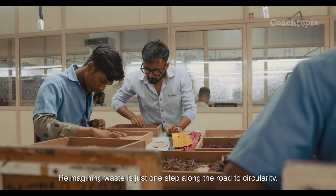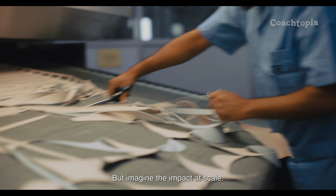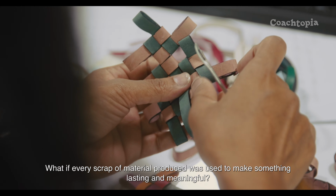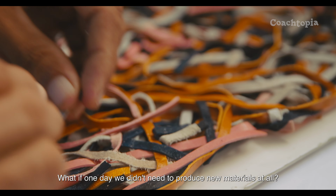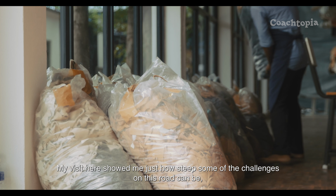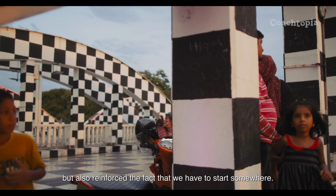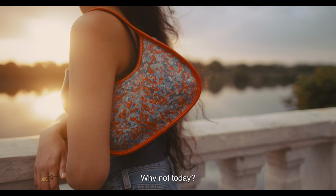Reimagining waste is just one step along the road to circularity. But imagine the impact at scale. What if every scrap of material produced was used to make something lasting and meaningful? What if one day we didn't need to produce new materials at all? My visit here showed me just how steep some of the challenges on this road can be, but also reinforced the fact that we have to start somewhere. So why not here? Why not today?